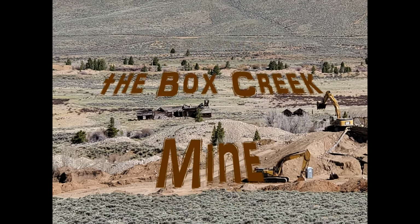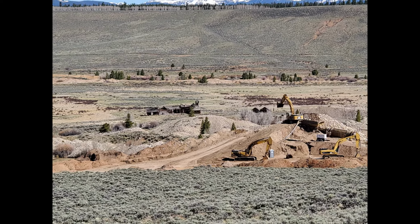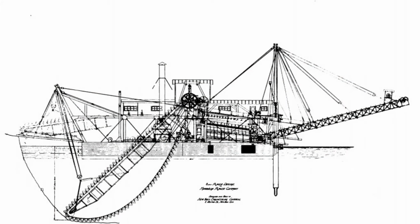Thanks to the activity at the Box Creek Placer mine, folks today can see what modern gold mining looks like while catching a faint glimpse into what it must have been like when the old dairy dredge roared into life October 10, 1915.